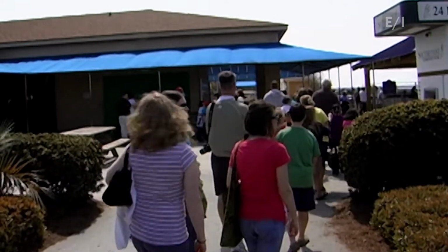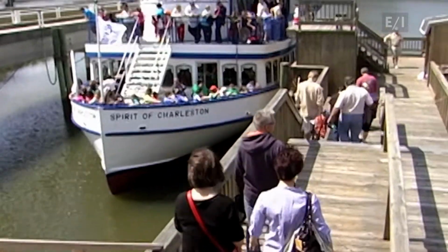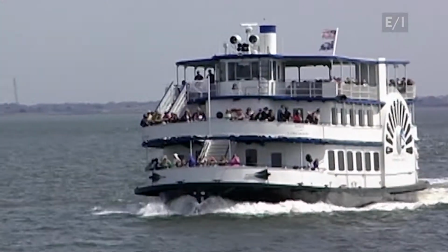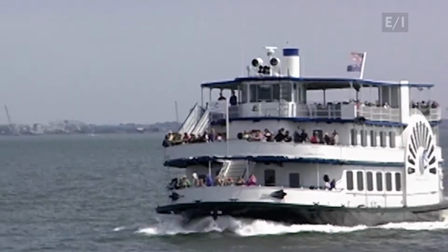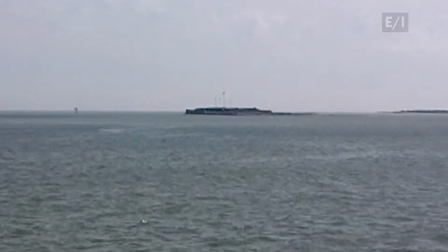These people are getting ready to take a trip back into history. We're in Charleston Harbor, along the east coast of South Carolina. From here, ferries carry tourists out to visit one of our nation's most important Civil War sites, Fort Sumter.